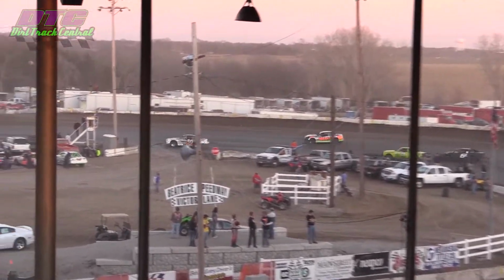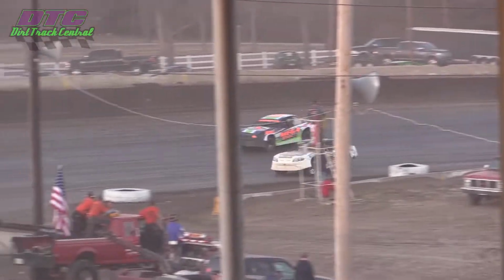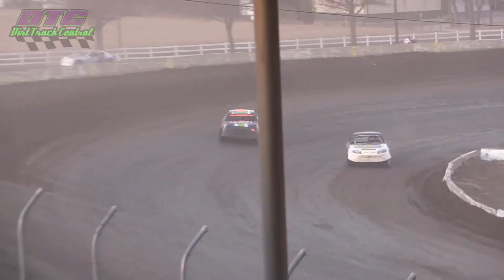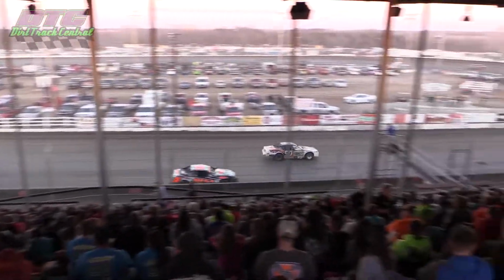Well, Jim Larson has set his sights on the transfer to the A feature. There it is, a nice crossover move on the backside of Shane Stutzman. Larson looking to take 3rd as they dip down into turn number 3. Larson looked sharp in the feature event last night as well. Right now, he runs in the number 3 spot. He's got that transfer spot.